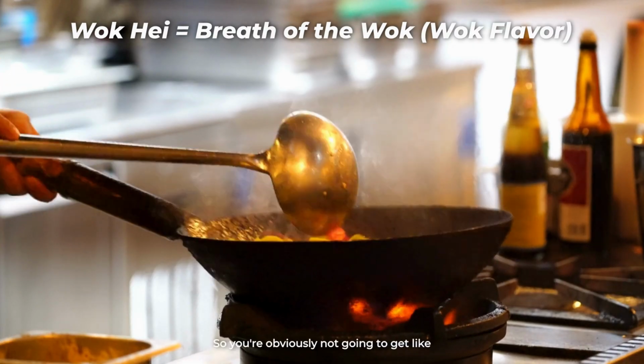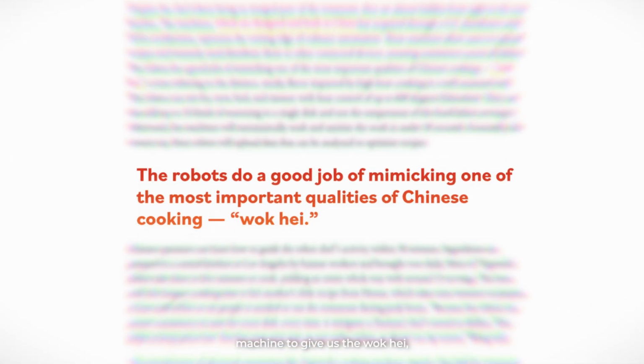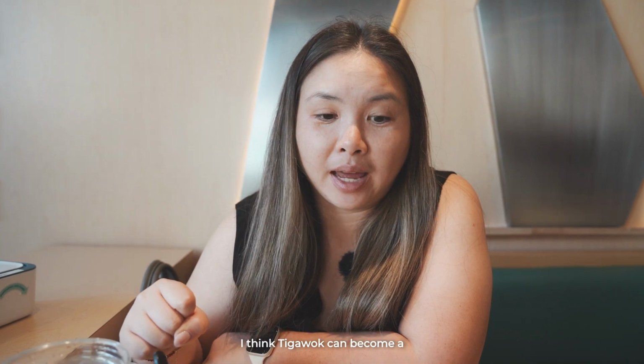So you're obviously not going to get the wok and the more advanced technique. They're trying to get the machine to give us the wok, but I don't think it's giving us the wok. I think Tigawok can become a competitor with Panda Express.